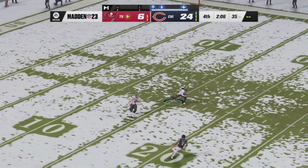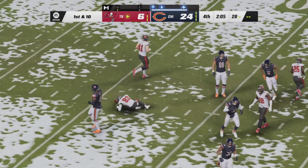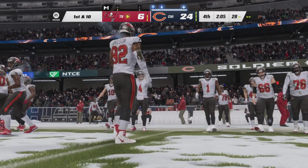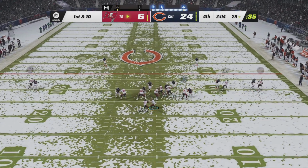Fielded just outside the goal line. And able to take it past the 25 and up to the 28-yard line. And now this offense comes back out. Getting yards together has been a real issue for them in this one.